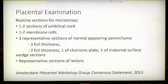There are recommendations for routine sectioning, and these really came out of an international consensus about what sections should be submitted and what we should call things. That was done in Amsterdam. A group of experts met in 2014 and published a consensus statement in 2015, and they recommend 1 to 2 sections of cord. Here we always do 2, one of the placental end, one of the fetal end. They recommend 1 to 2 membrane rolls; we always do 2 because you have a higher likelihood of getting lesions.